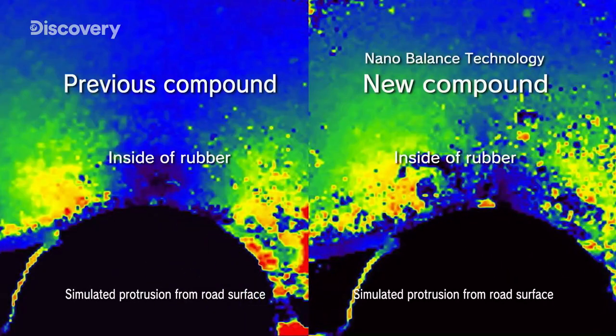This is a high-intensity X-ray scan of inside the rubber during simulated braking.